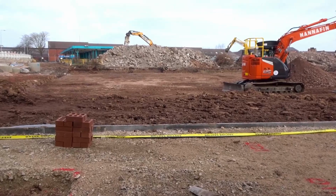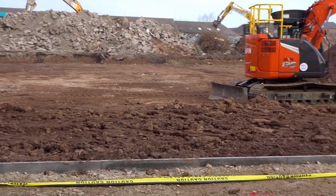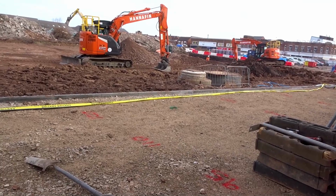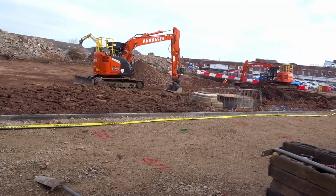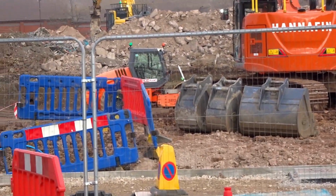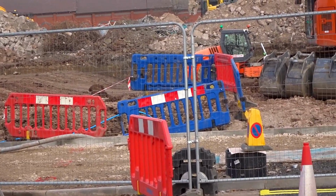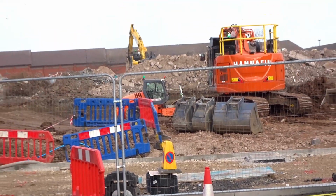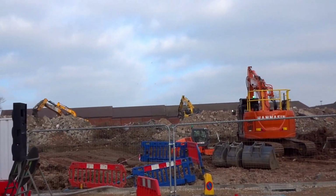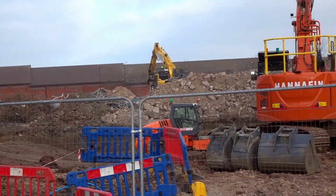So we've got the knocking it down, two machines there. We've got a machine here that's idle, and the other one there having fun digging a big hole. You can see the size of the hole. There's a roll there. You can see on that tip there. Still struggling with the destruction really, because they knock a bit down and then they've got to move all the stuff to make room for the next bit of stuff.